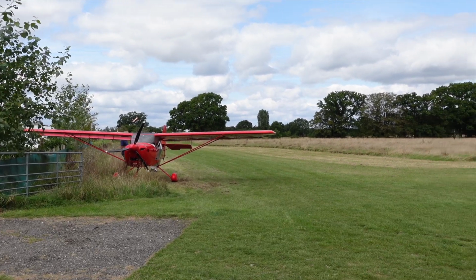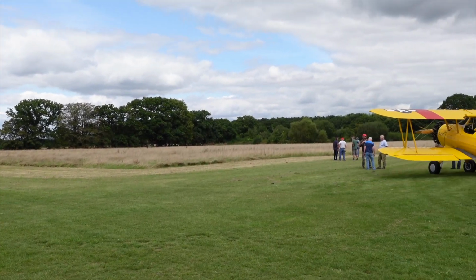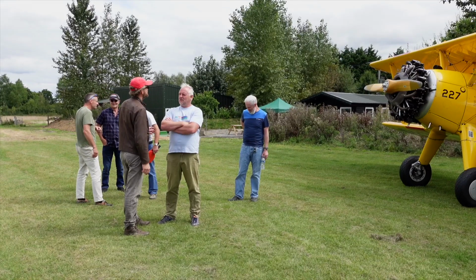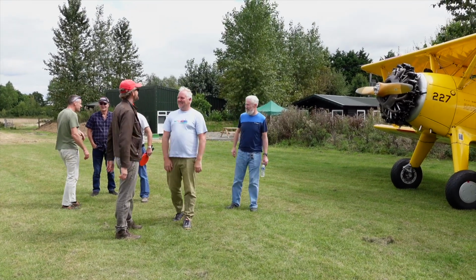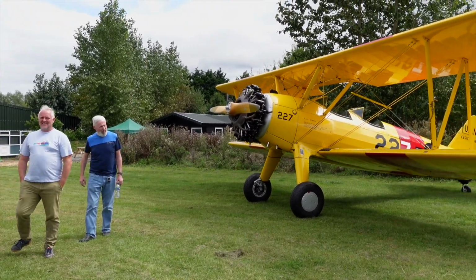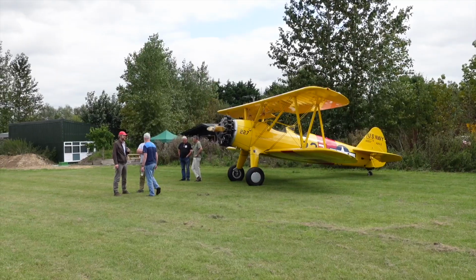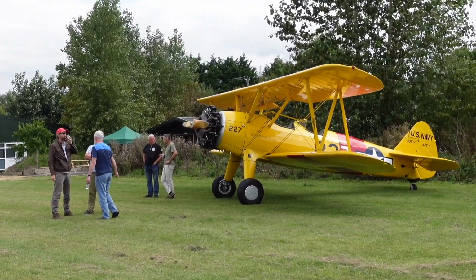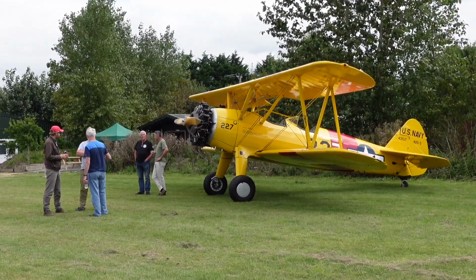So I've just arrived at this small airfield in Kent, and a few planes have already arrived. This, I think, is a Boeing Stearman, probably built in the 1940s and used as a trainer for American Navy pilots. So I can hear something now, and apparently he's coming over from the north. So this is exciting stuff.